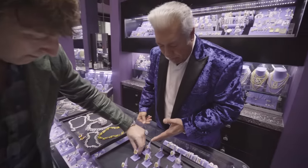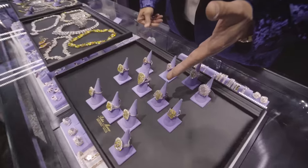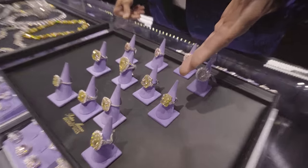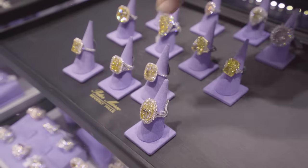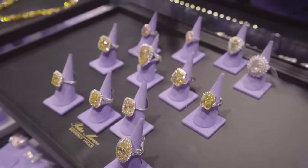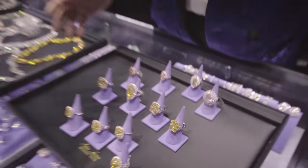You got 35 carat, you got 40 carat, you got 35 carat again, different shape. You got a 22 carat. All of these are 18, 19, 20 carat stones. And these are just extremely rare for their color.